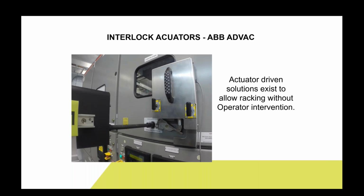And then there's a conversation about what we call interlock actuators. Some of these breakers have tabs and push buttons and different access shutters, windows that have to be slid or moved or pushed. And those particular breakers, this is ABB's pretty much their latest gear, the AD-Vac, or even if you have an AM-Vac, which is a little different operating mechanism, I think.